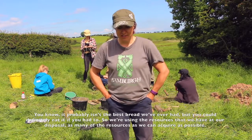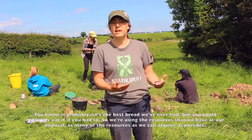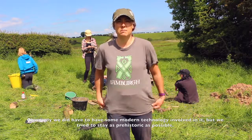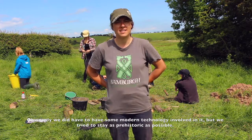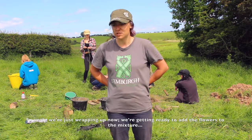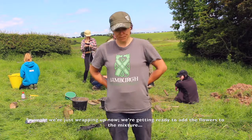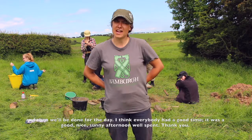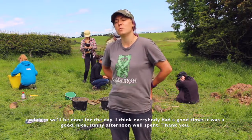So we're using the resources that we have at our disposal, as many of the resources as we can acquire as possible. Obviously, we did have to have some modern technology involved in it, but we tried to stay as prehistoric as possible. So yeah, I think we're just wrapping up now. We're getting ready to add the flowers to the mixture, and then we'll be done for the day. And I think everybody had a good time. It was a good, nice, sunny afternoon well spent.